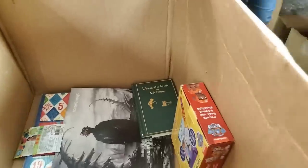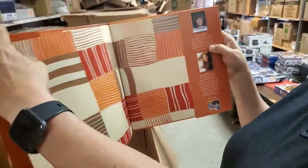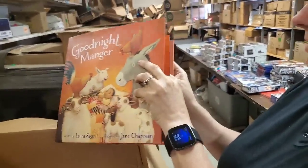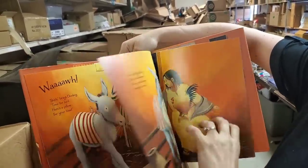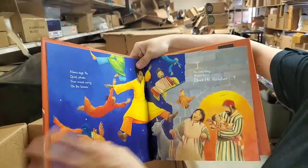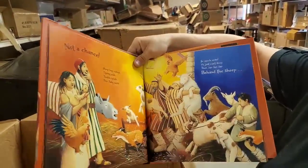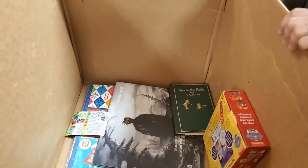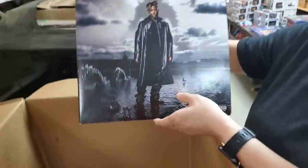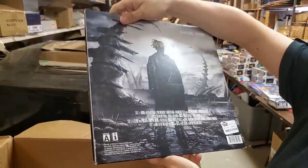Winnie the Pooh book over there, too. Really? Okay, here. That looks like a classic. Let's see if it's the Nativity, it looks like. Oh, boy, that is a nice looking book. That is cool. That would be a great book. That is a cool looking book. All right, we've got another. Who's this guy? I don't know.